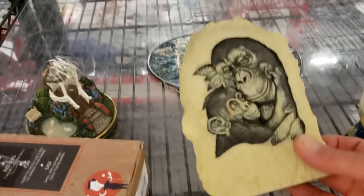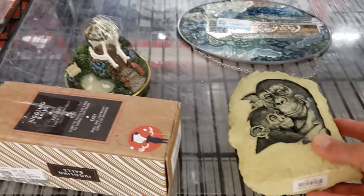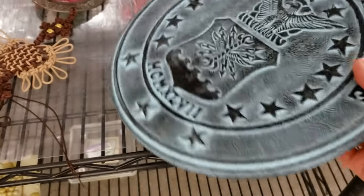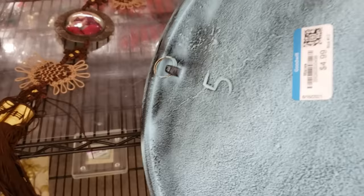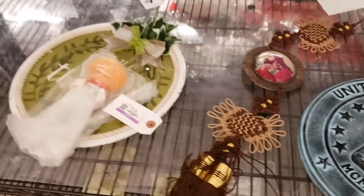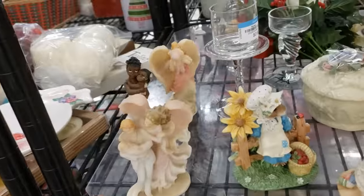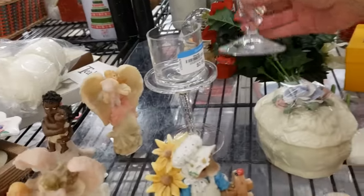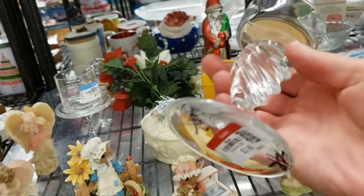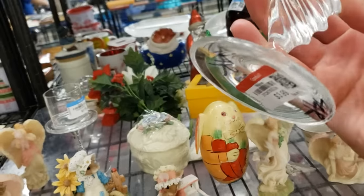It's a little gorilla and his mama. That's quite cheap, I think made in China. It's quite a nice Air Force plaque. That's really heavy. I think it's chalkware or cement. There's a couple more charming tails, but I think I'm going to stick with one. I'm just checking for a signature on this candle holder, but I don't see anything.